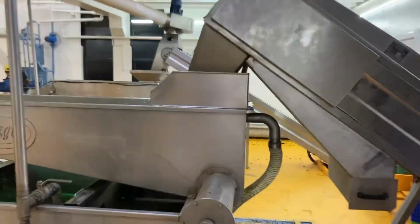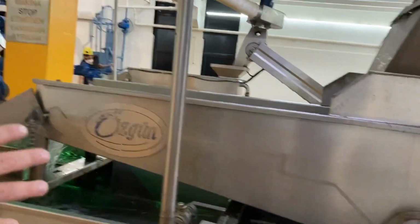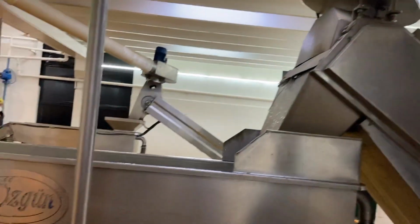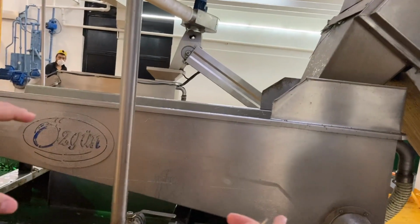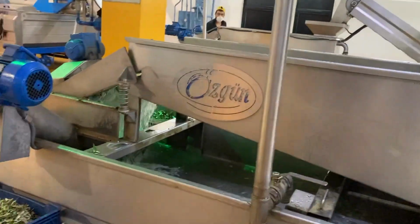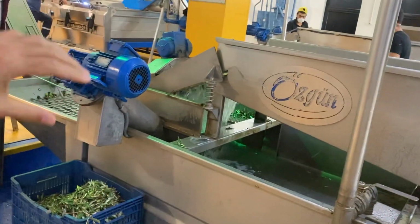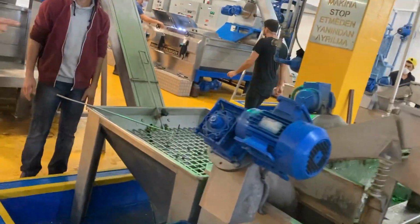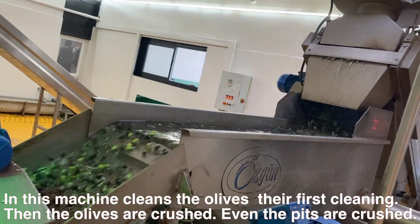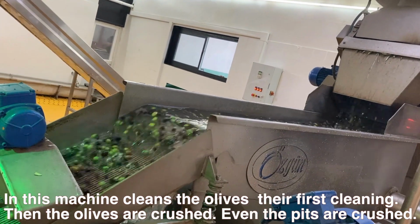It's gonna get really loud in here, so I'll do my best to explain things. So he's telling us it's separating right now, the olives and the leaves, and washing the olives. Leaves come here, and the almonds go there. Like that. Ah, they blow them off, I see.